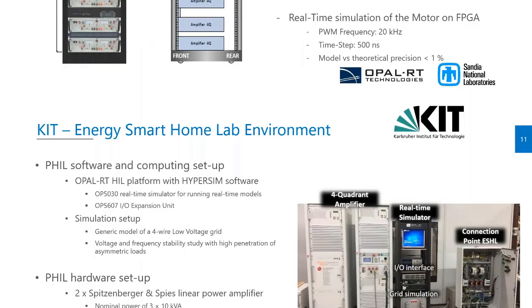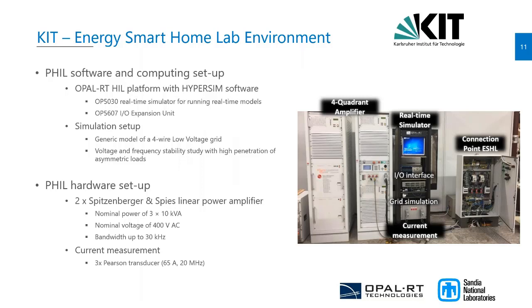Another application now is the Institute of Electric Energy Systems and High Voltage Technology in Karlsruhe. First, an OPAL-RT PHIL platform with HyperSim software is used. The OP5030 is used for the computation part and the OP5607 is used to connect the simulation to the power amplifier. It's mostly for a network configuration model for a 4-wire low voltage grid, mostly for voltage and frequency stability studies when asymmetric loads are connected. 2 Spitzenberger and Spies linear power amplifiers with a nominal power of 3 times 10 kVA, a nominal voltage of 400 volts, and a bandwidth up to 30 kHz can be seen on the slide.